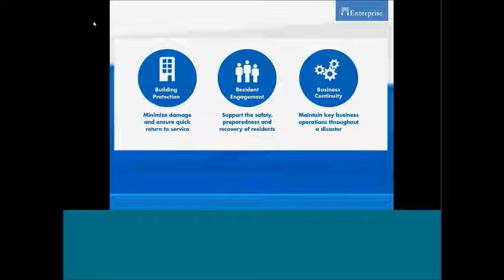You also want to have a plan for your residents. You are dealing with a variety of residents, from the aging in place to residents that require social services, to families with children, and all of these residents have special needs. You may have residents that don't speak English as a first language. You may have residents that are dealing with a variety of challenges. So these are also your critical assets, right? Residents.